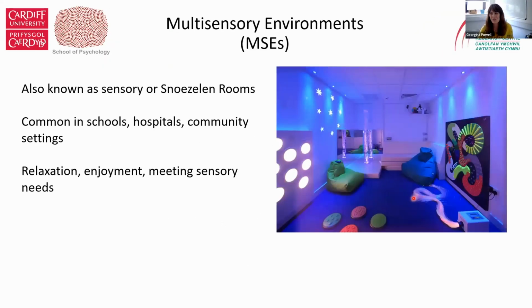I'm mainly going to be talking about multisensory environments, also known as sensory rooms or Snoezelen rooms. These are spaces that contain a whole range of different equipment and objects that provide sensory stimulation. Common things might be a bubble tube, tactile boards, or fiber optics. Often there's a projector as well, and you can change the global lighting of the room, so change it from blue to red or whatever you want.